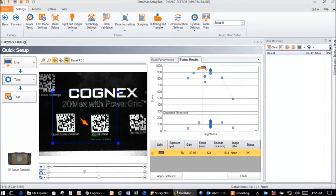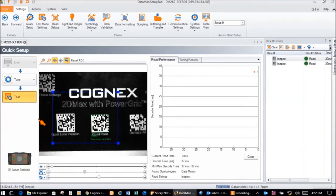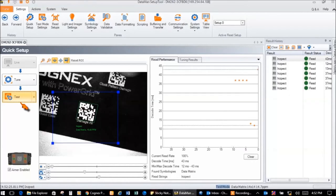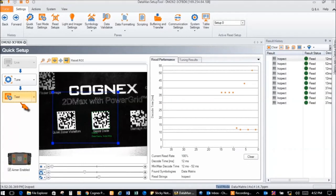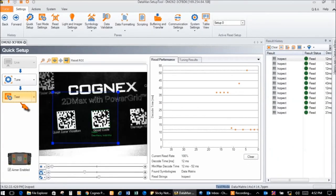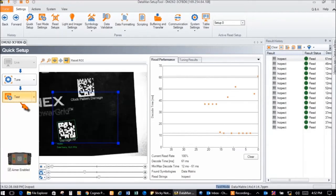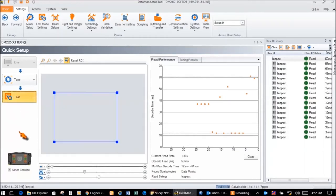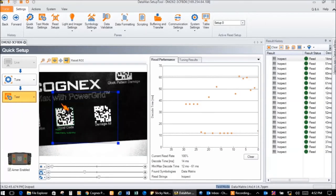Now, we can test these settings. Clicking the test button puts the reader in a constant trigger state, where we can move the code around, add perspective and skew, and see that it is still reading. If I cover up all of the other codes in this plate, you can see that we are able to read every one.